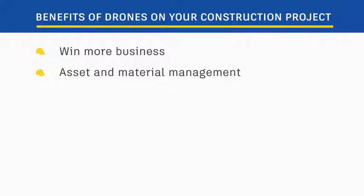Many firms are also leveraging drone technology to capture images of their project portfolio to help market their services to future potential clients. By leveraging drone technology with sensors that can measure volumes, construction firms are also improving their ability to manage materials and assets. Some are going so far as to integrate this information back into their accounting solutions.